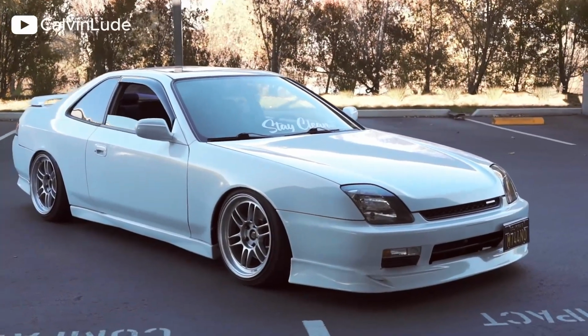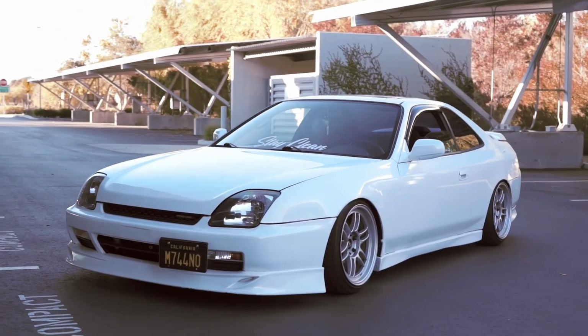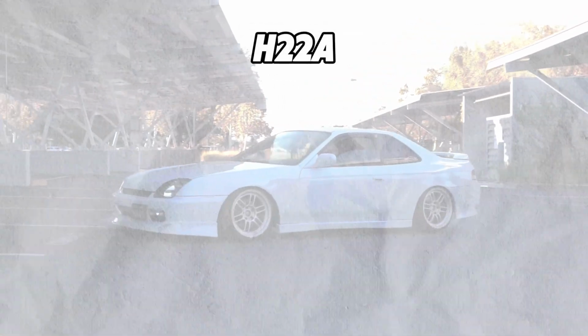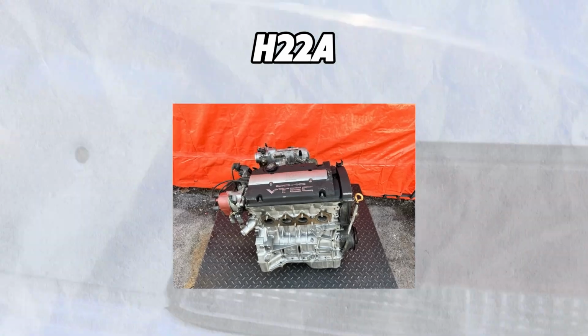Number 7. Honda Prelude. If you have the budget and you're a big Honda fan, then this pick is for you. My recommendation is the newest, the 5th generation Prelude, produced from 1996 to 2001. I'd suggest going with the H22A engine. If you have a bigger budget, go for the red top. It has almost 40 more HP. If not, the black top will still do just fine.